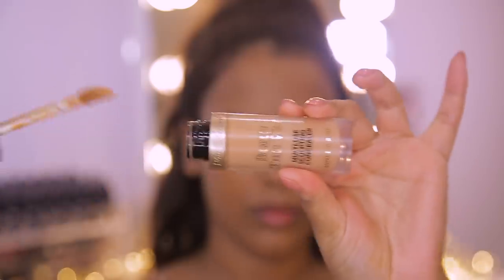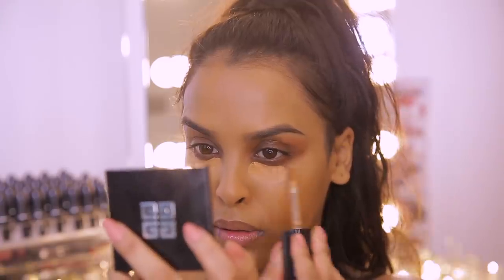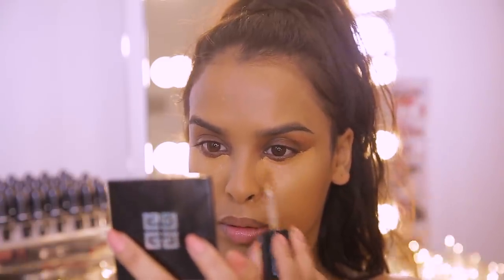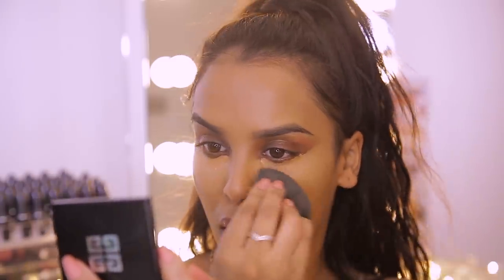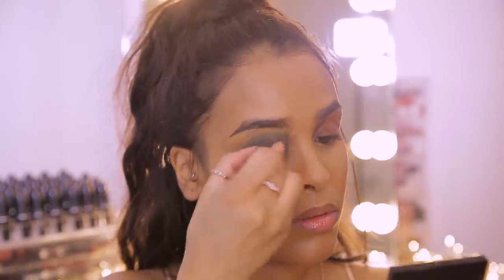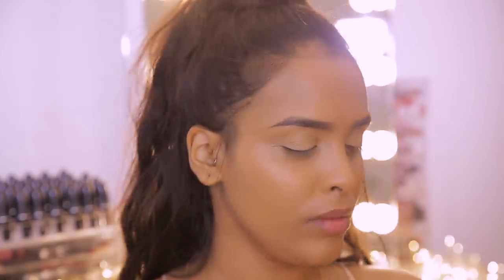So what I'm going to do is pop a little bit of this underneath my eye area, and then start blending that out using a damp beauty blender, blending it out very slowly underneath my eyes, and then taking the excess onto the top of my eyelids as well, because I have a lot of smoke going on there, just so we can counteract all of the darkness going on around our eyes. Now this concealer is literally like magic. It is a lifesaver. You can see that my dark circles have just vanished. I don't know, they've just gone.